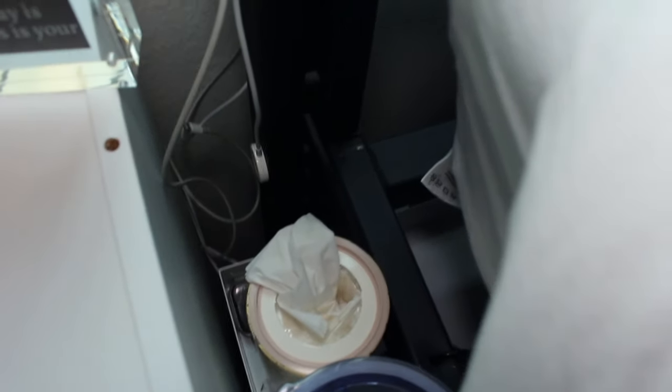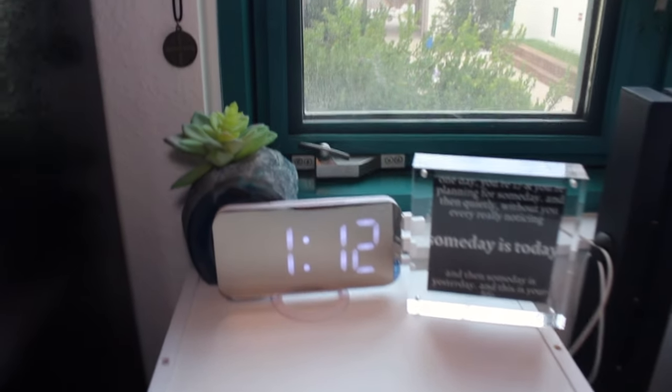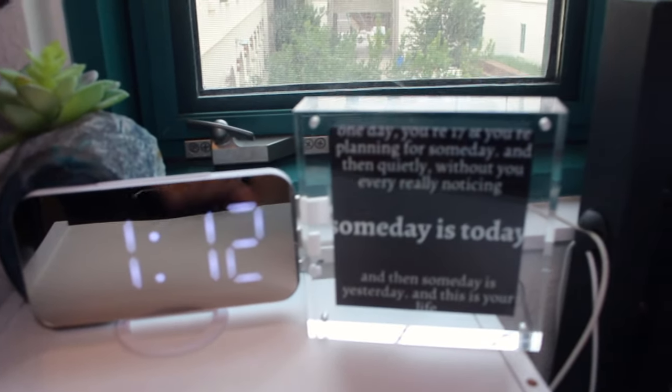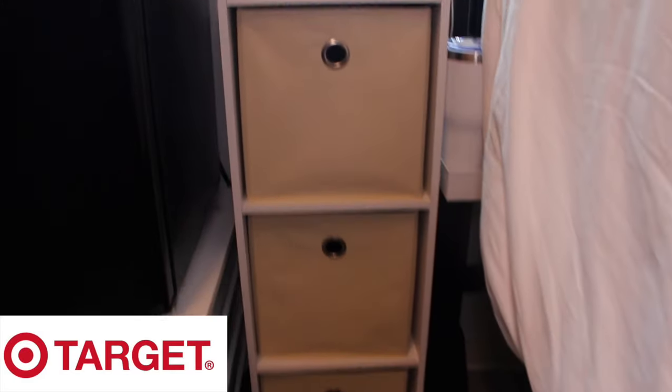and I just have water, coasters, and tissues, and chapstick, and my Apple Watch. Going along, I have my nightstand. I have this cute rock crystal, and I put a little plant in there. Then I have my favorite quote that I try to live by, my alarm clock, and then just a 3-cube organizer.